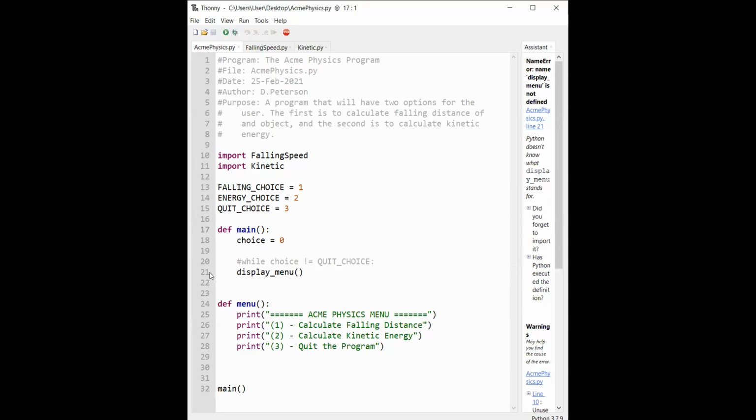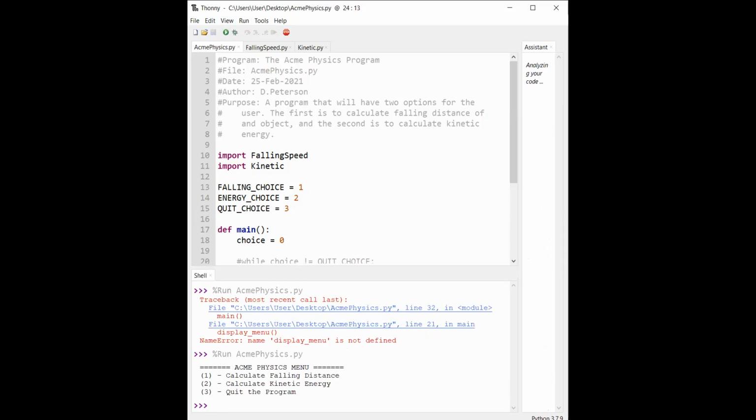Okay. Oh, I just put menu. I just didn't put display. I should have had a verb there. Okay, now let's see what happens. Here we go. So it displays a nice little menu, which is exactly what we want.